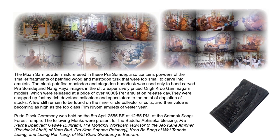And the Buddha Abhiseka, the blessing ceremony, was held with various monks, and the blessing was made on the 5th of April in 2555 BE.